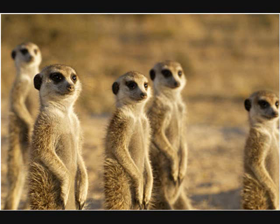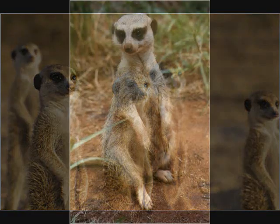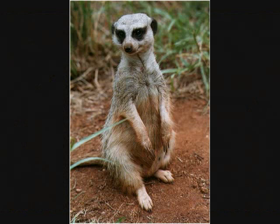Meerkats eat insects, lizards, birds, and fruit. They weigh approximately 1.5 pounds, and adults are 10 to 14 inches tall. The meerkat's tail is about 7 to 10 inches long. Each limb has four toes.